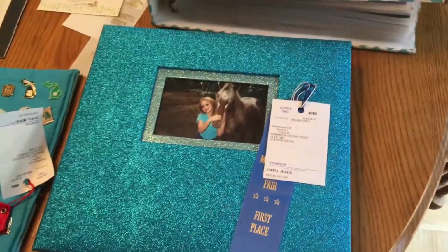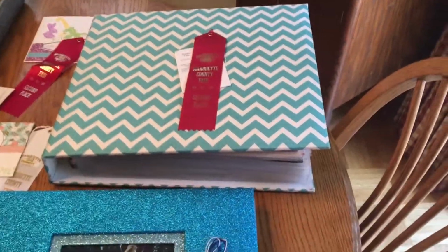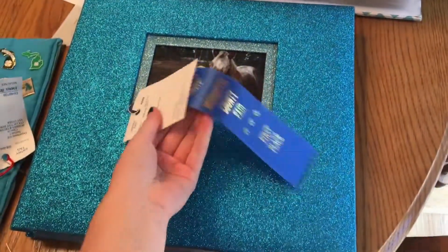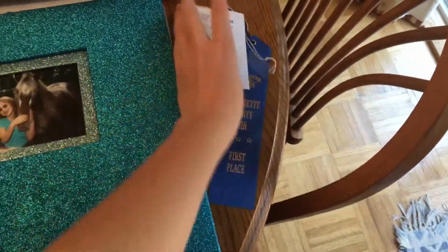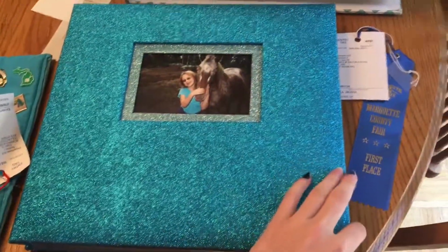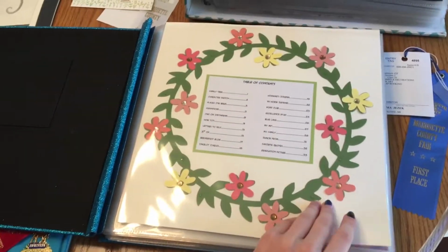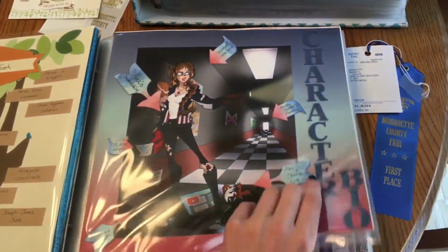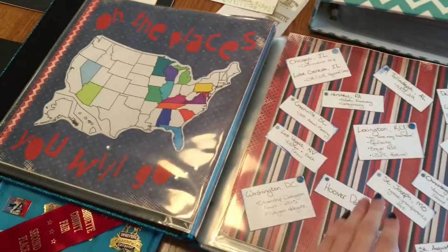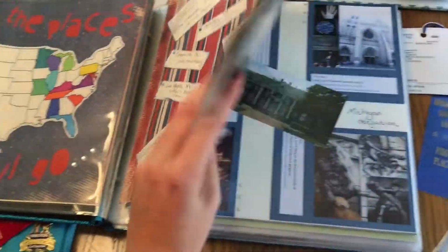Now my mom and I both entered scrapbooks. This one's mine, and that one's hers. Now she actually taught me how to scrapbook, and yet I ended up with first place. Now what I think the fair judges actually go on when it comes to scrapbook is how much journaling you have. And this I actually made for my senior year of high school. We actually had to make scrapbooks in one of the classes I was in. And this is the one that I made for my class.